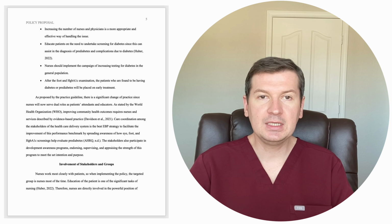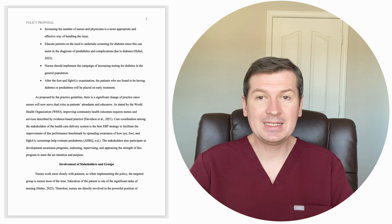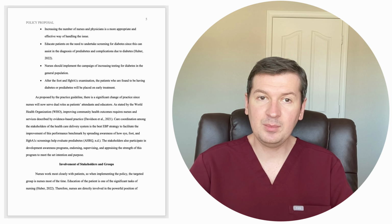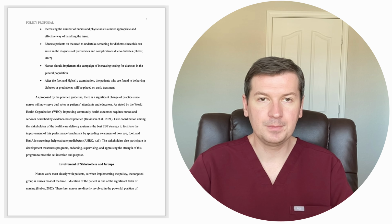Educate patients on the need to undertake screening for diabetes, since this can assist in the diagnosis of prediabetes and complications due to diabetes (Huber, 2022). Nurses should implement the campaign of increasing testing for diabetes in the general population. And after the foot and hemoglobin A1C examination, the patients who are found to have diabetes or prediabetes will be placed on early treatment.